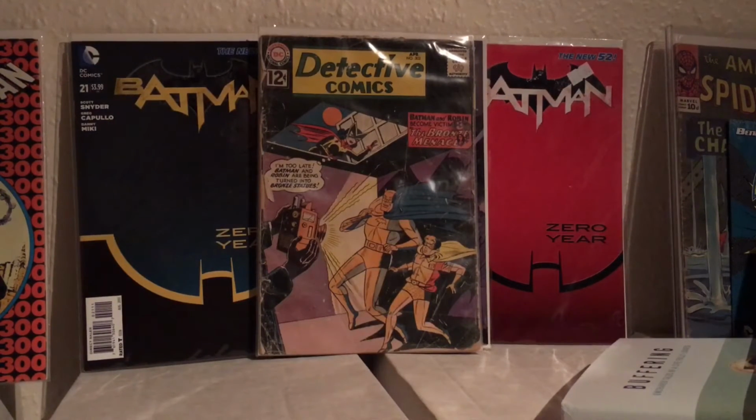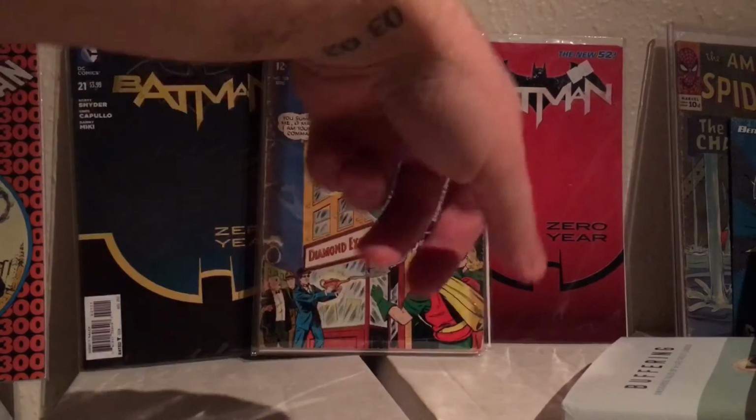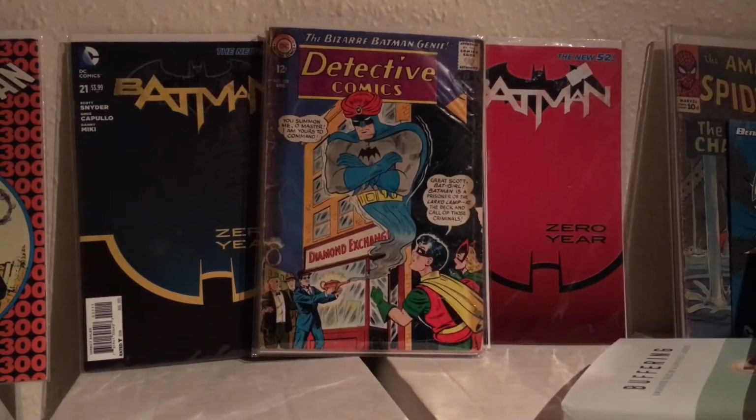This is number 322. Get ready to write this down. I've shown this book countless times, but get ready to write this down. Detective Comics 322, The Bizarre Batman Genie. This is just the best book. This is the book that got me into buying Silver Age Batmans. I wasn't interested in them, really. And then I saw this one and I was like, yeah, I must have this.